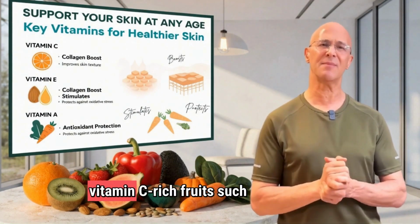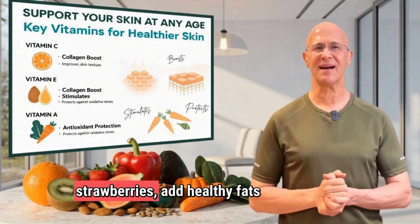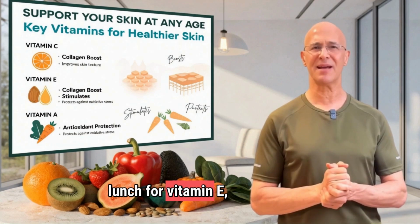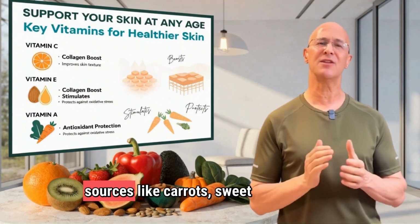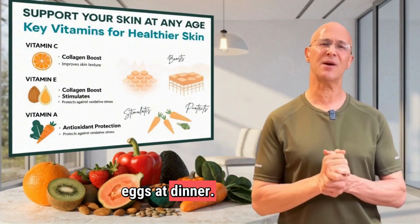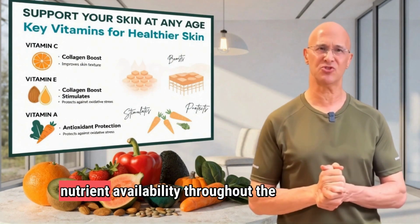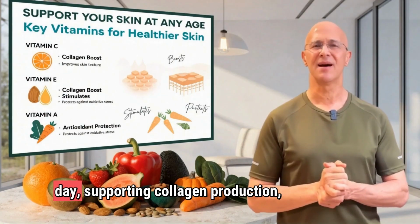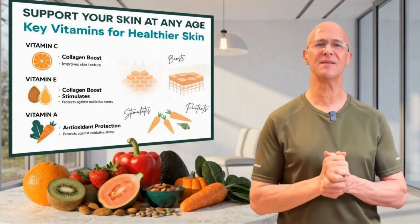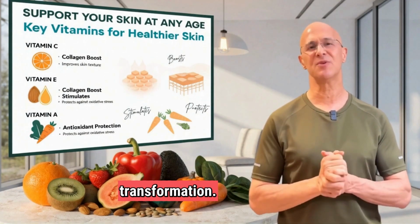Start breakfast with vitamin C-rich fruits such as kiwi, oranges, or strawberries. Add healthy fats like avocado or a sprinkle of nuts to lunch for vitamin E, and include vitamin A sources like carrots, sweet potatoes, leafy greens, or eggs at dinner. Spreading these foods across meals helps maintain steady nutrient availability throughout the day, supporting collagen production, cell renewal, and skin barrier function. Another mistake many make is expecting dramatic overnight transformation.